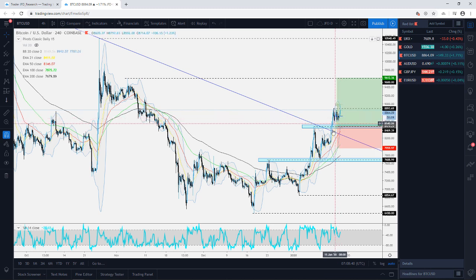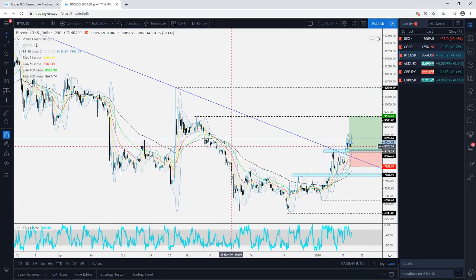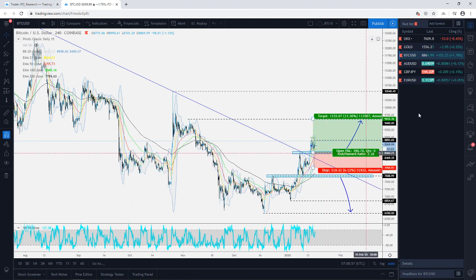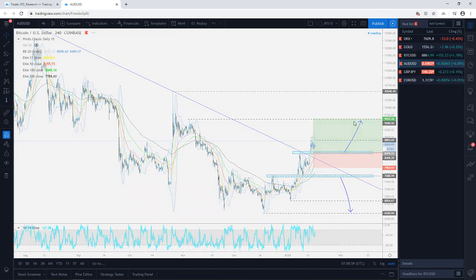In case this suddenly reverses sharply to the downside, again, for us to consider lower areas, we need to see a drop below the 7,689 zone, and only after that will we consider deeper declines here. But again, it seems that the downside could be slightly off the table.